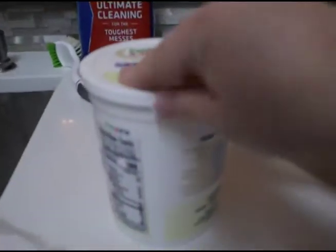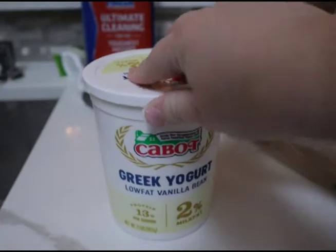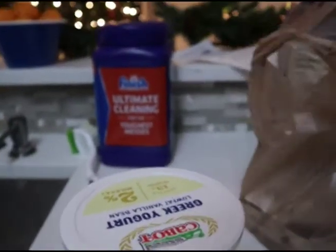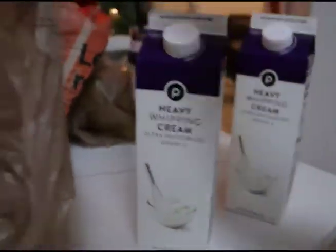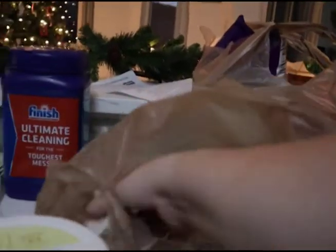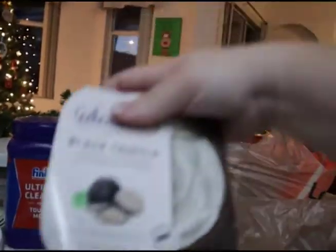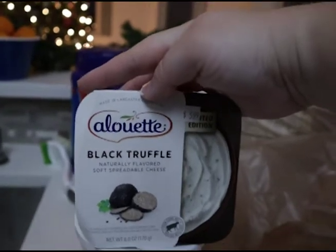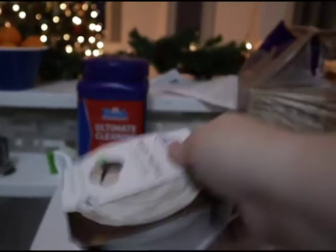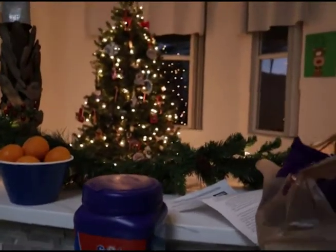Vanilla bean, Greek yogurt, and then some heavy cream for our soup. And then of course some vanilla for Ben's coffee. So we get from Publix. I got Ben some black truffle cheese. It's a spreadable cheese. He really is into this black truffle, or just truffle in general. So we'll see if he likes that. And then we can have some rolls.